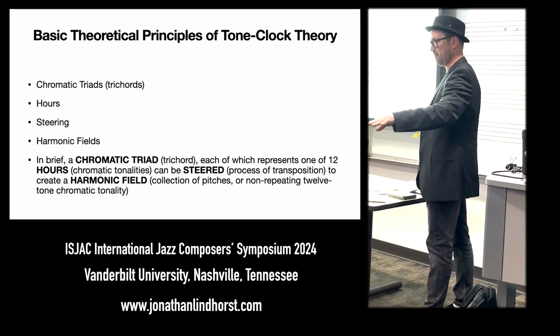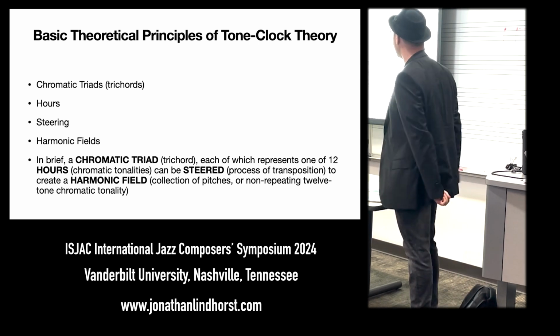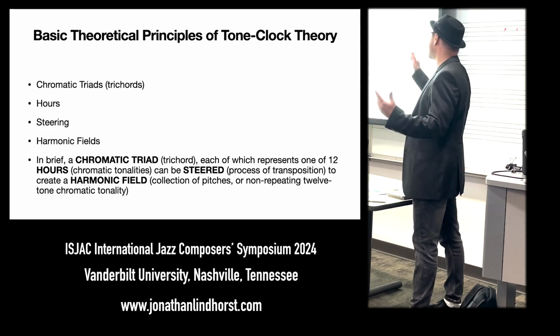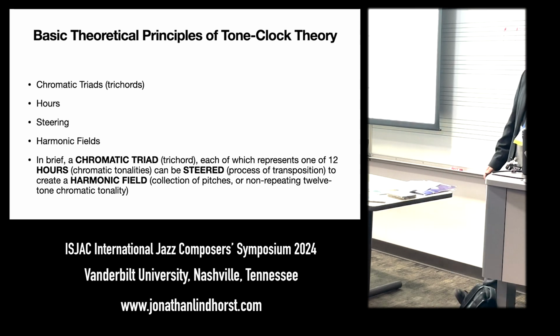These are not tone rows. They do not function like tone rows, right? So none of those rules apply to this. So in brief, a chromatic triad, each of which represents one of 12 hours, can be steered to create a harmonic field, right? So that's the process.